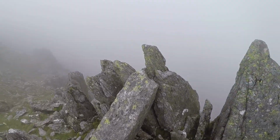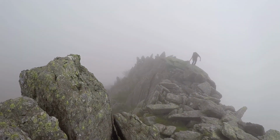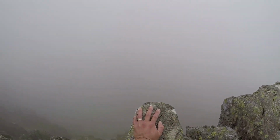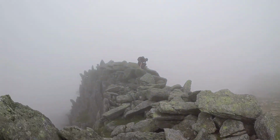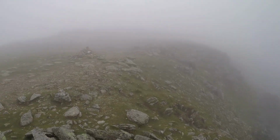And there you have it. The end of Bristly Ridge. You can clearly see in the video now the spikes which represent the bristles. Yeah, absolutely fantastic. Fantastic route. Probably one of my favorites. Yeah, awesome. Done.